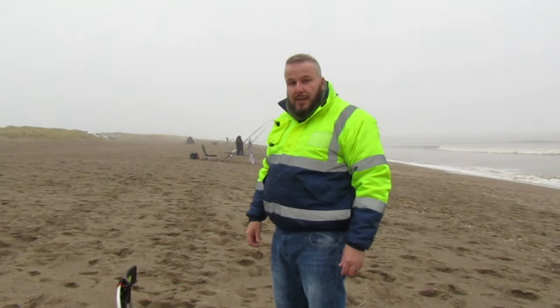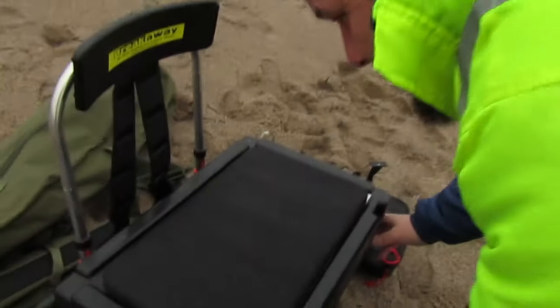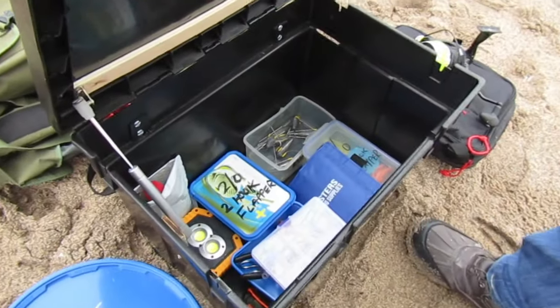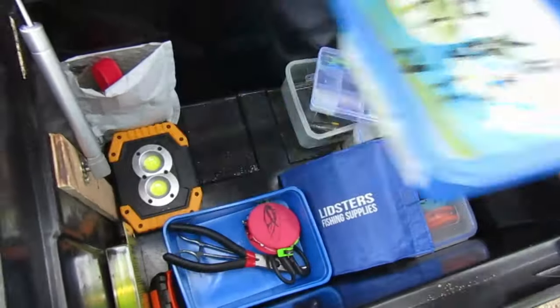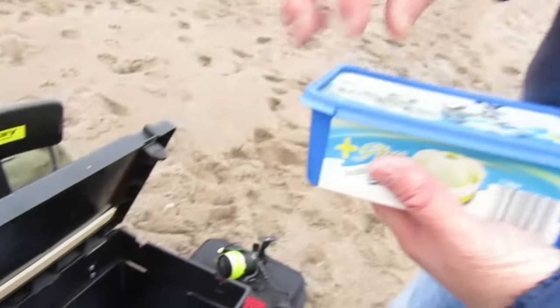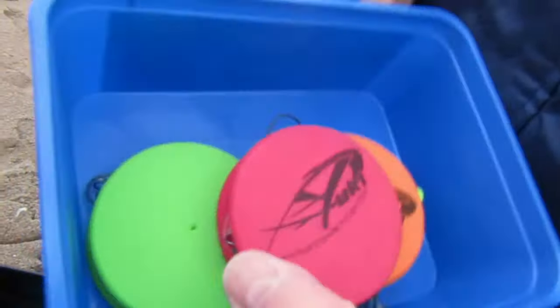Right, Simon's all excited. He wants to show you his box. Look inside his box. How tidy that is now. He's trying to get all organised. Look, what have you got on there then? Two up flapper rigs. Two-up flappers that you watched me make this morning.